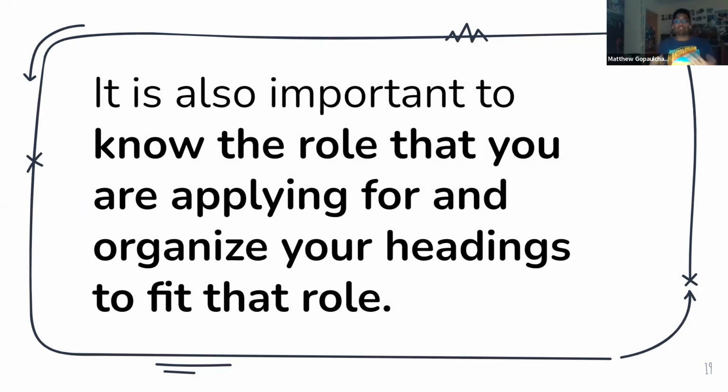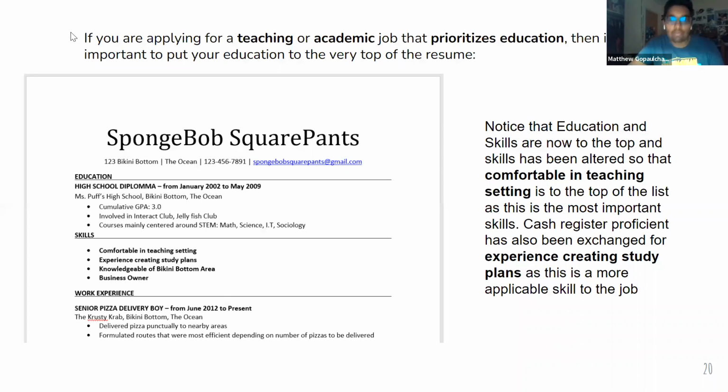Okay. And it's also important to know what role you're applying for and then to organize your resume to fit that role. So let's take a look at what that might look like. This is where we looked at different job descriptions. So, for example, if you're applying for a teaching or academic job that prioritizes something like education, it's important to put your education tab at the very top. Remember, this is what they'll be looking for when you tell them you want to teach. They want to see what can you teach, what did you learn, and what can you apply.